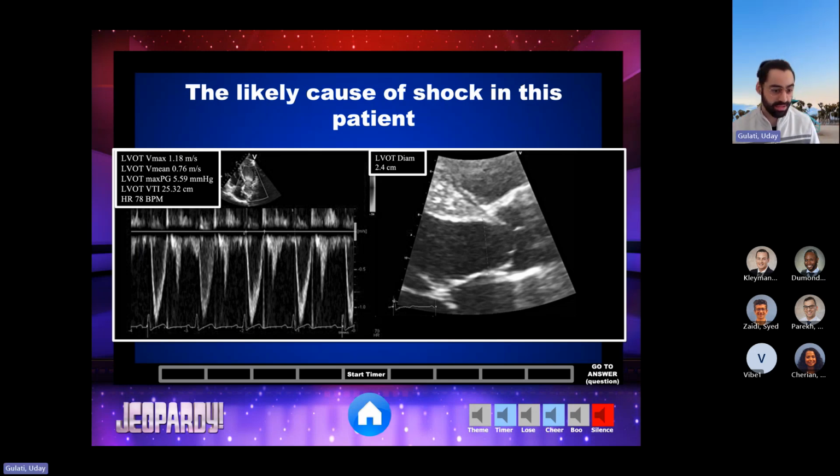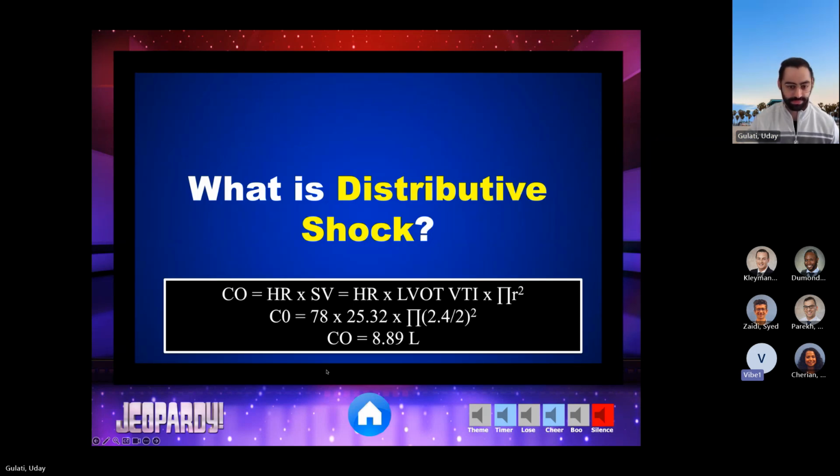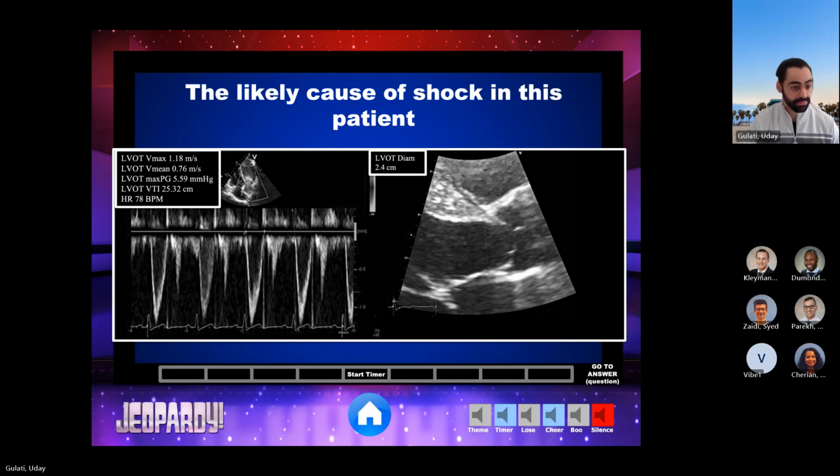The likely cause of shock in this patient. Hint, hint, use the numbers. Loke raised his hand. What is septic shock or distributive shock? Right on. And how'd you get there? The increased VTI. Yeah, right on.